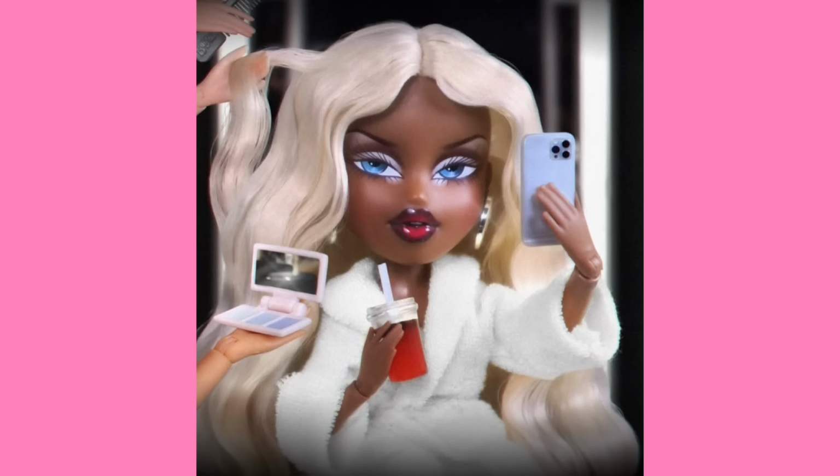The blonde hair is very striking on her because we've never had a Sasha with blonde hair. I think the closest we've ever gotten to this is her Flashback Fever doll where she has a much lighter brown for her hair, but it's still nowhere near blonde, you know? So this is new, it's striking. It looks very good on her. I think she's very pretty.